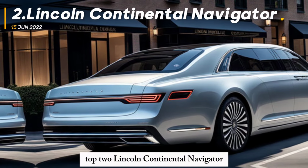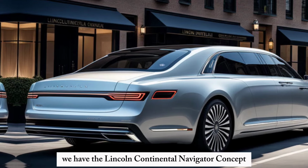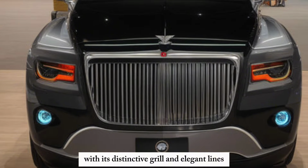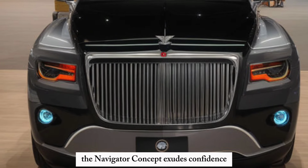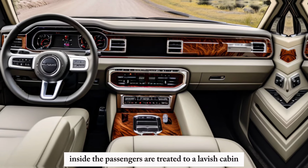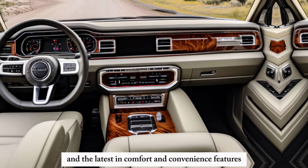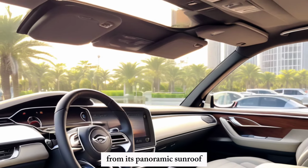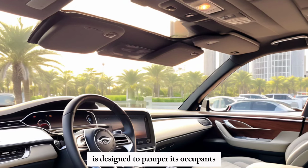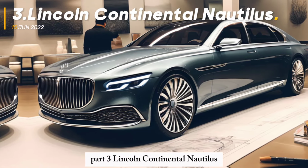2. Lincoln Continental Navigator. Next up, we have the Lincoln Continental Navigator concept, a bold and commanding presence on the road. With its distinctive grille and elegant lines, the Navigator concept exudes confidence and sophistication. Inside, passengers are treated to a lavish cabin outfitted with premium materials and the latest in comfort and convenience features. From its panoramic sunroof to its advanced connectivity options, the Navigator concept is designed to pamper its occupants on every journey.